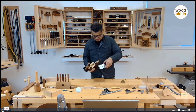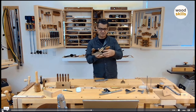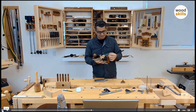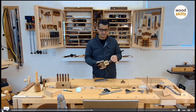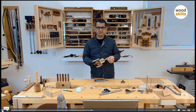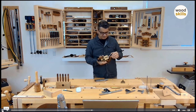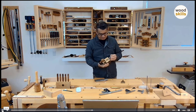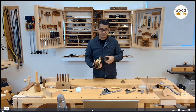And this is the adjustment wheel. I'm not going to move it too much now, but it decreases or increases the depth of the blade. And this is the lateral adjustment lever right here. I talk about this quite a bit in my woodworking course and my hand tool class, and I really give the diagrams on how this works, but this will cock the blade over to the left or right, so you can do some skewed work or take more off on one side or the other.